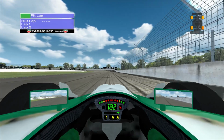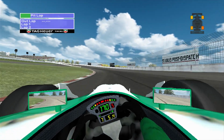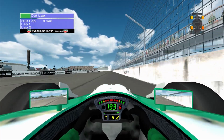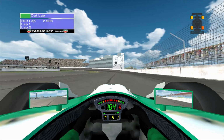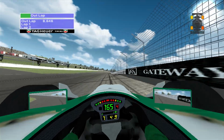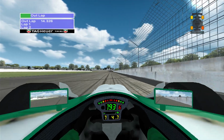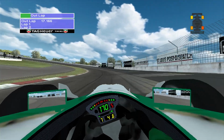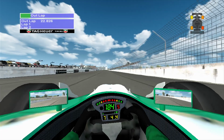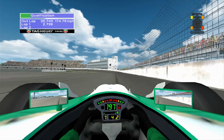The skybox is looking rather weird. It's a bit stripy. Now, we didn't do very well last time around here on the first edition of IndyCar Series. We'll get down into 4th. Get a good exit out of turn 2. I'm not expecting to do very well around here at all. Right, that is lap 1. Oh no, that was just a warm-up lap.